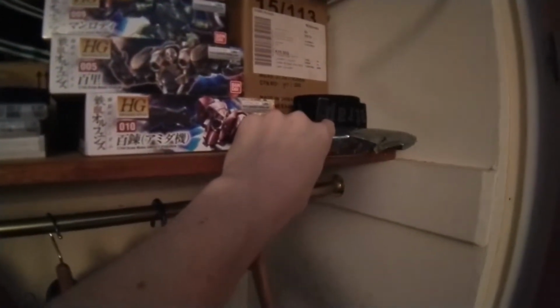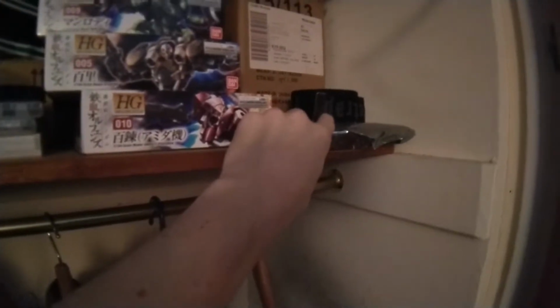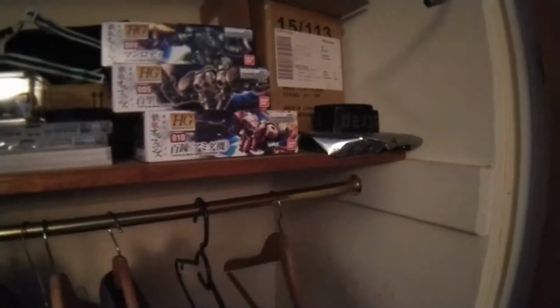Some Gundam boxes, a 1 TB hard drive that is really slow. It's not dead, but it's really slow. This is where I keep a backup keyboard, some more Gundams, a bunch of books, a lot of art books, things like Metal Gear Solid art book, Lane Decker, Norman Rockwell, books on painting, stuff like that. This is also all stationery stuff.